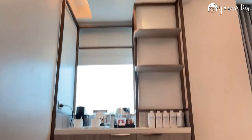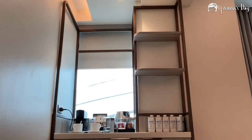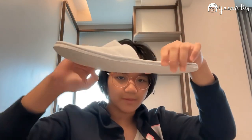Number three, their slippers. I'm gonna get a pair of slippers. There's one down here. Sorry if it's a bit dirty, but these slippers are not the paper slippers. They are thick slippers. They're not the paper type of slippers, and they're also really high quality slippers.